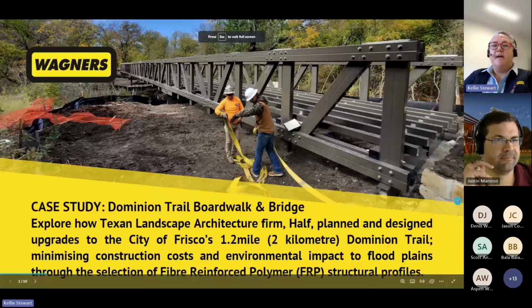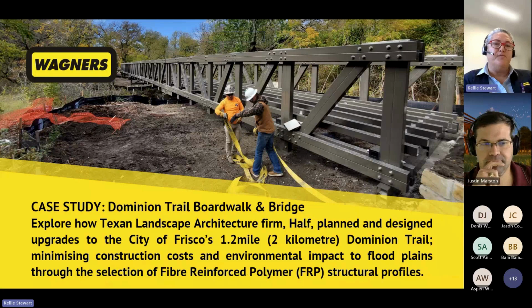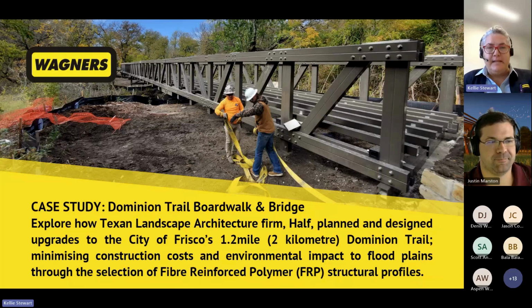Today, you're going to discover how selecting fibre reinforced polymer structural profiles for pedestrian boardwalks and bridges helped minimise project construction costs and significantly reduced the environmental impact on an important floodplain.